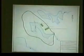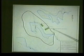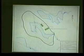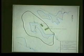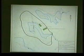The watershed is the area of land which drains to a common point. And in the case of First Lake, all of that land drains through First Lake and leaves First Lake at Sucker Brook. The area of the watershed at First Lake is about 900 acres.